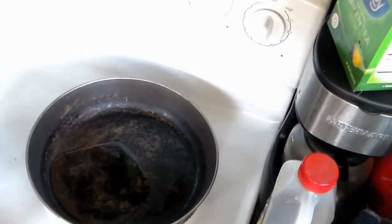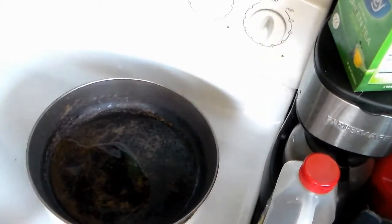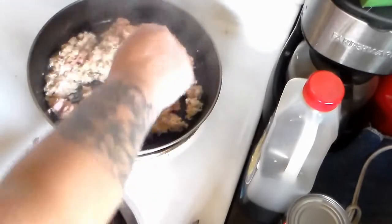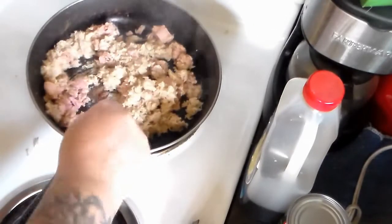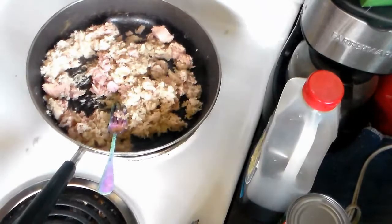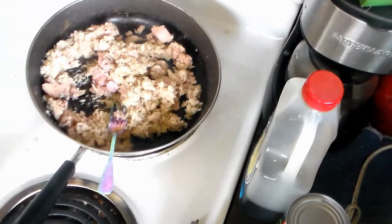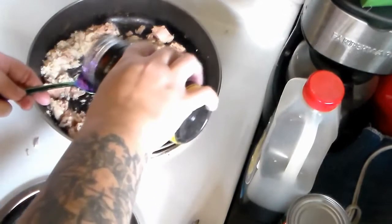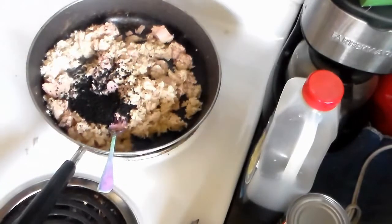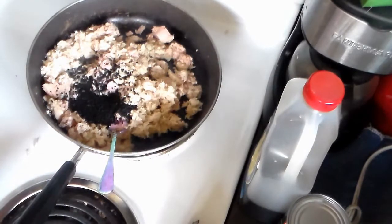Now I'm going to drain this tuna, tuna water into a bowl for my kitty cat, because my kitty cat loves tuna water. So we got our tuna in the pan, heating that up, and then I'm going to add some sesame seeds. Add about a tablespoon of sesame seeds. I'm using black sesame seeds, but you could use any sesame seeds. Black is just all I have right now.